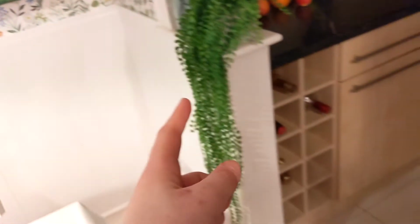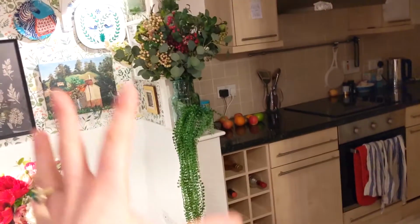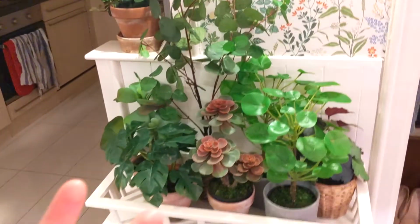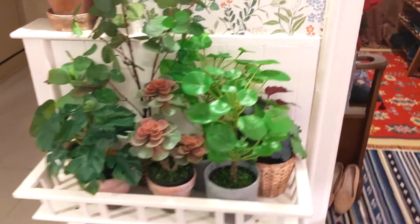And I did this around here because I wanted a kind of Scandinavian, very fresh, white and green, leafy, vibrant kind of folk style kitchen dining area. And I painted them white, obviously, because they were brown, being MDF.